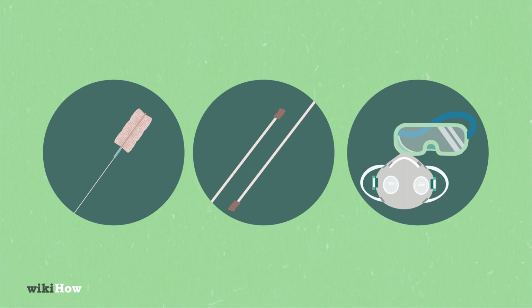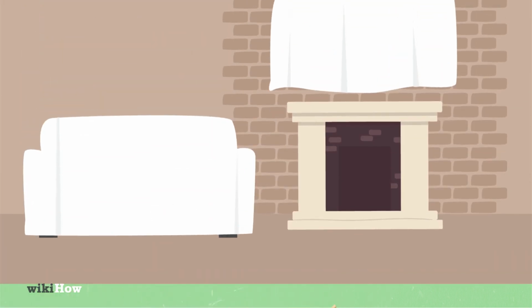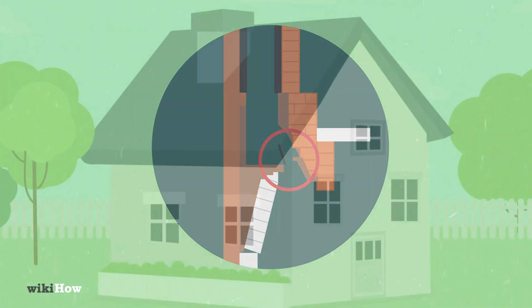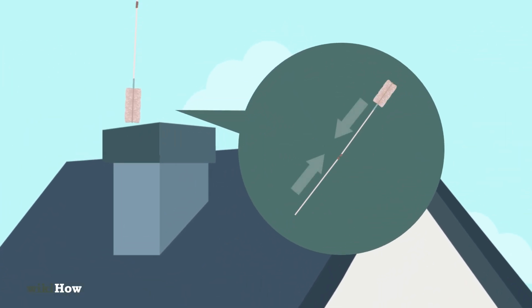Dress appropriately in old clothes and cover your hair with a bandana. Prepare your house by covering furniture and removing the damper from the chimney. If you choose to clean the chimney from the roof, set up a ladder and assemble the brush and pipe to scrub the chimney clean.